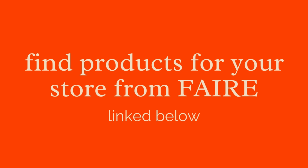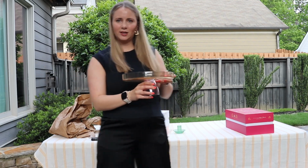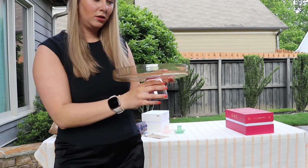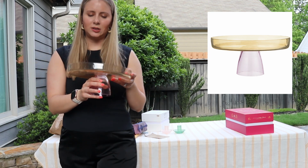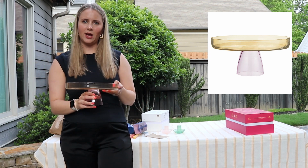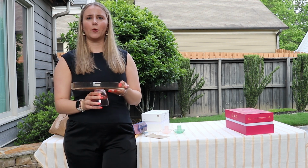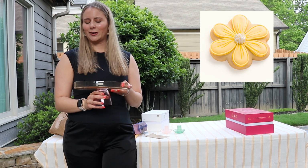So first up, I have a cake stand. I think it's adorable. It's kind of pink and has this, I don't know, yellowy orangey tint on top. What I'm planning to do is actually have my freebie on top of this cake stand. So I've decided that I'm going to offer free flower cookies with purchase, and the flower cookies are really cute too.